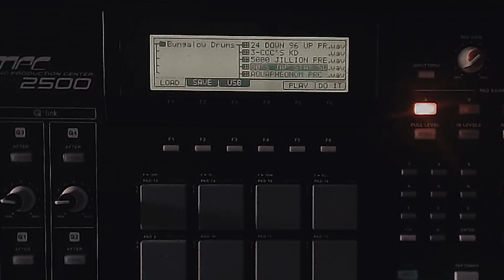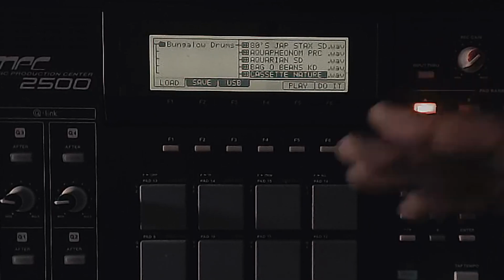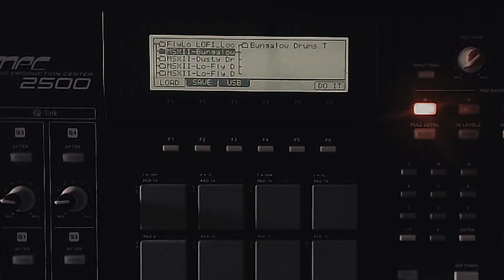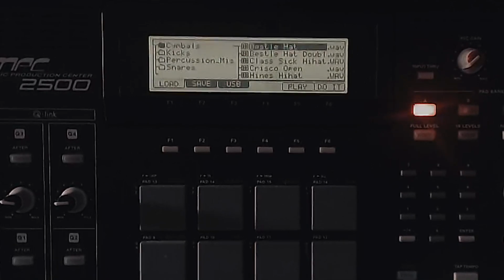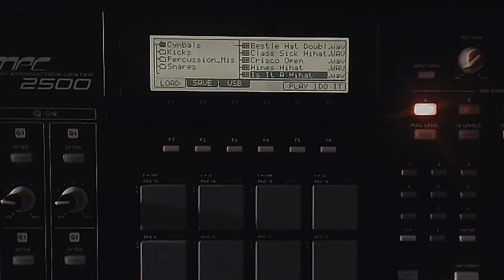So right here, I have drums from MXX Audio. So what I'm gonna have to do is convert these over. So MXX Audio, could you please make it 16-bit 44.1 kilohertz when you have your drum kits? Thank you. So as you can see, this kit right here by MXX Audio is in 16-bit.